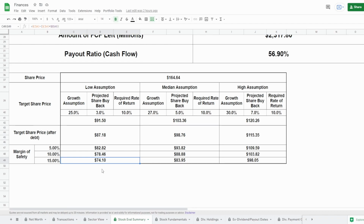For the low assumption, we would like to buy at $74 all the way up to $82. For the median assumption, we would like to buy between $84 and $94. And for the high assumption, between $98 and $109 will be a good buy.